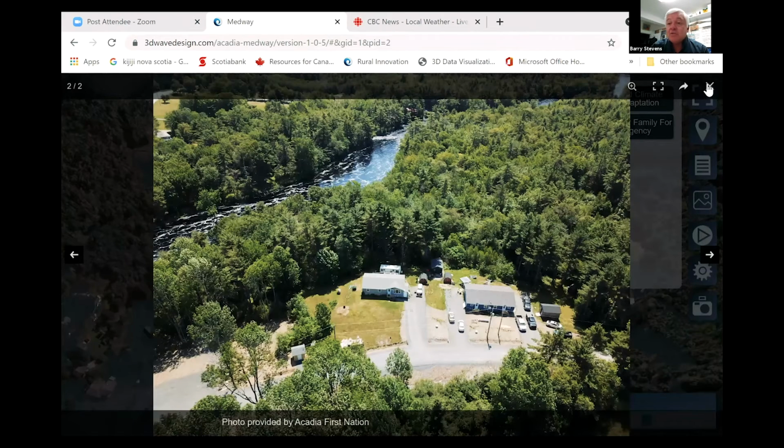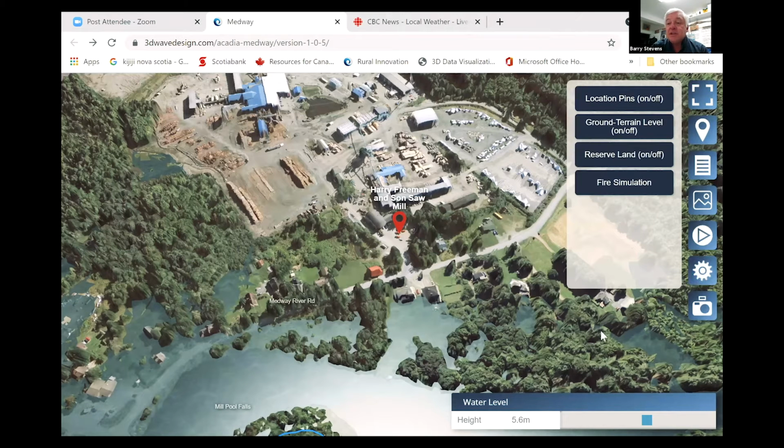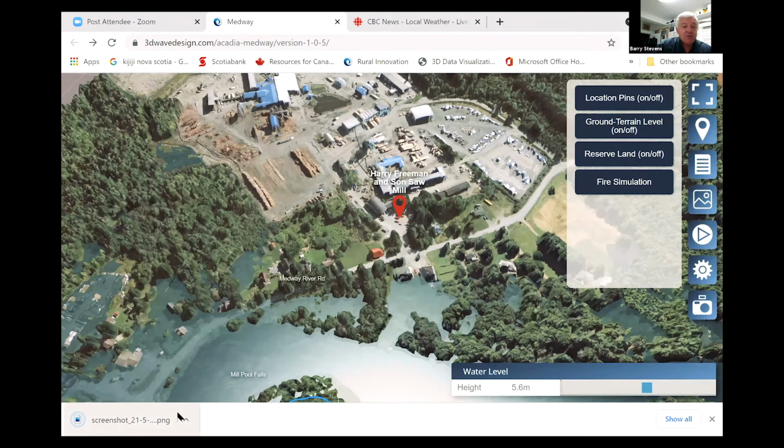So I'm going to close that. I think we've touched on this a bit. And a snapshot, you click on that, and it will generate a photograph which you can share. I say this, or it's opening up. Oh, there it is. So if you open it up, you can, and I don't think you can see this. No, I guess you can't.